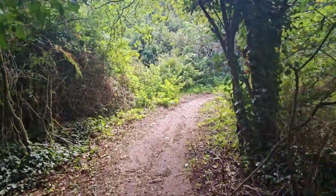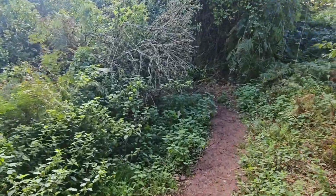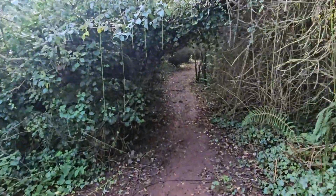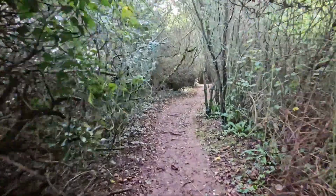A few bees around at the moment, and of course, there still will be, as we're not out of the summer just yet, are we? A bit muddy here, just got to mind our heads on that branch.